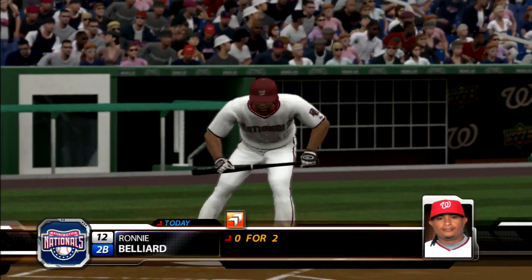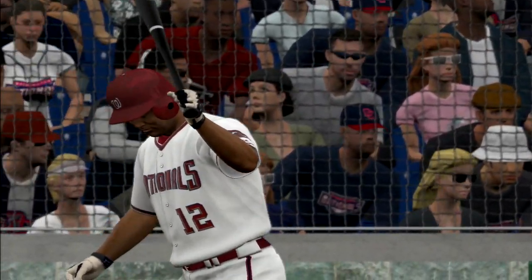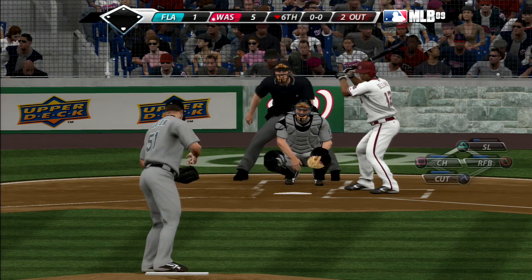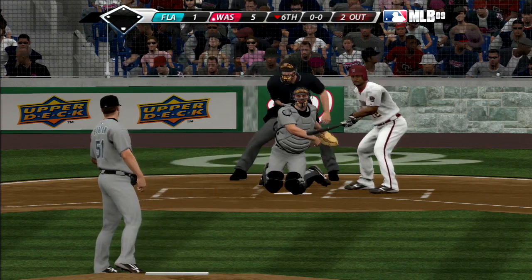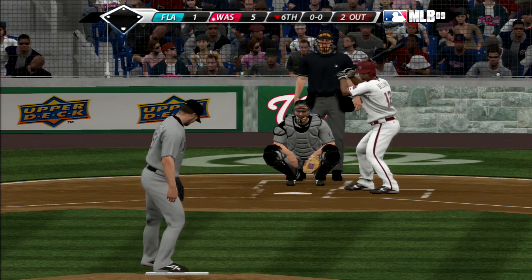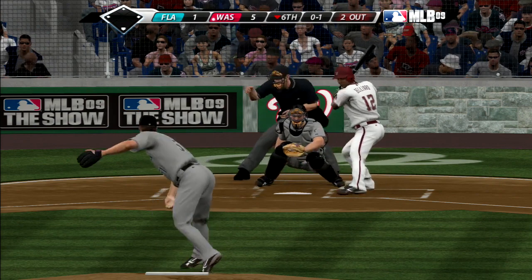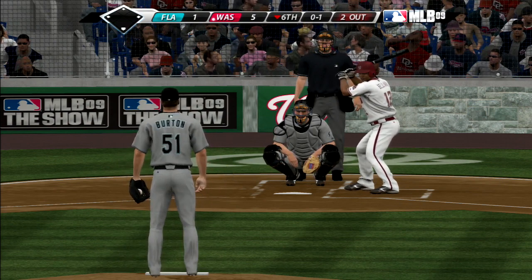Ronnie Belliard will stand in. He flew out his last time up. Now the pitch. And he takes a called strike, 0-1. Well, he's hitless so far as he looks to push his hitting streak to 7 games. And he takes strike 2. No problems for him so far on the hill. He's just come in throwing strikes. That's what you want.